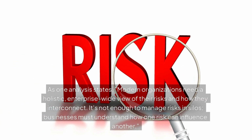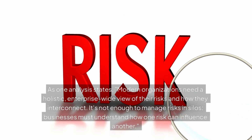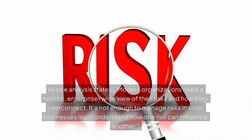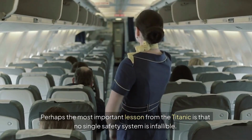As one analysis states, modern organizations need a holistic, enterprise-wide view of their risks and how they interconnect. It's not enough to manage risks in silos. Businesses must understand how one risk can influence another. This approach recognizes that safety isn't about addressing individual hazards, but about understanding how different risks interact.